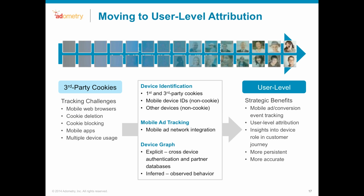Part of this is mobile ad tracking, so really, particularly in app, being able to get the data around both the device, but also what was the ad event that occurred on that device. And then ultimately building a device graph. So really looking across devices and associating devices at the user level.